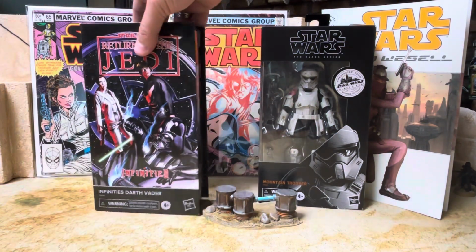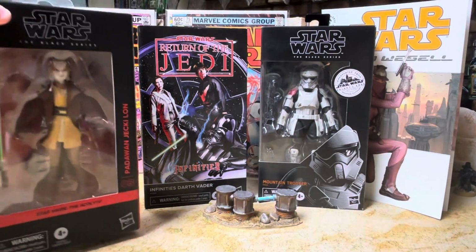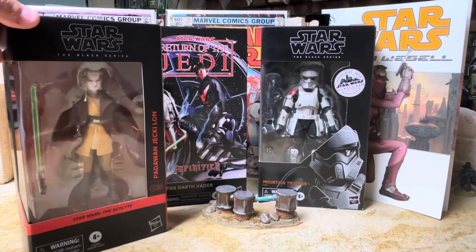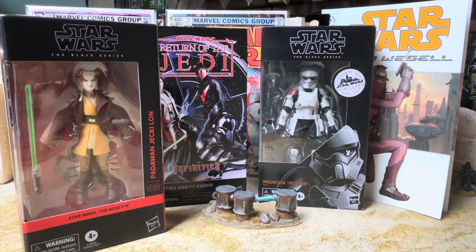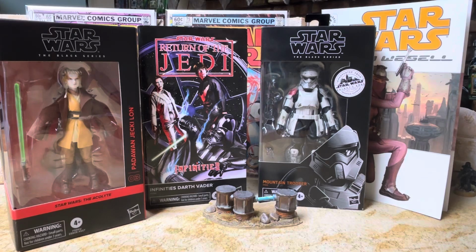Now this next Black Series figure might be a bit controversial to some, but I just thought it was really cool. If you can see, it's Jecki Lon, the Padawan from The Acolyte, the Disney Plus TV series, which, hey, we all have our opinions on that. I do really like the character, the alien.